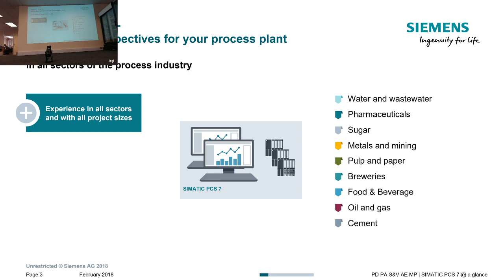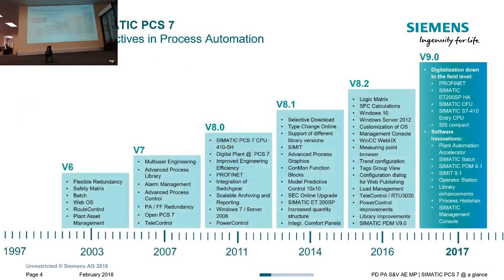Just to name a few of our customers: for water and wastewater, we have Rainwater, Sugar, Vevilovo; in metals and mining, we've got Anglo American and De Beers using our PCS7. Breweries, SAB; Food and Beverage, Unilever; Cement, NPC Cement.